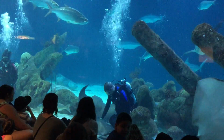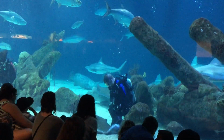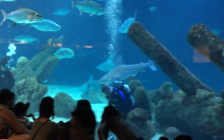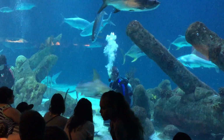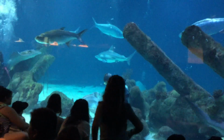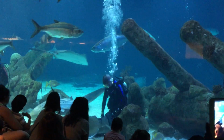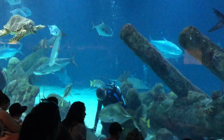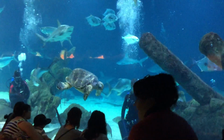So when the guys get done feeding the rays, they'll go back up to the top and get the food to feed our turtles. And as you can see, here comes a shark, and he's just circling around Dan, just curious, looking to see what Dan's doing. They were fed this morning, so they're not hungry. Sharks don't even eat every day out in the wild. They probably eat every couple of days because they have a very slow digestive process.